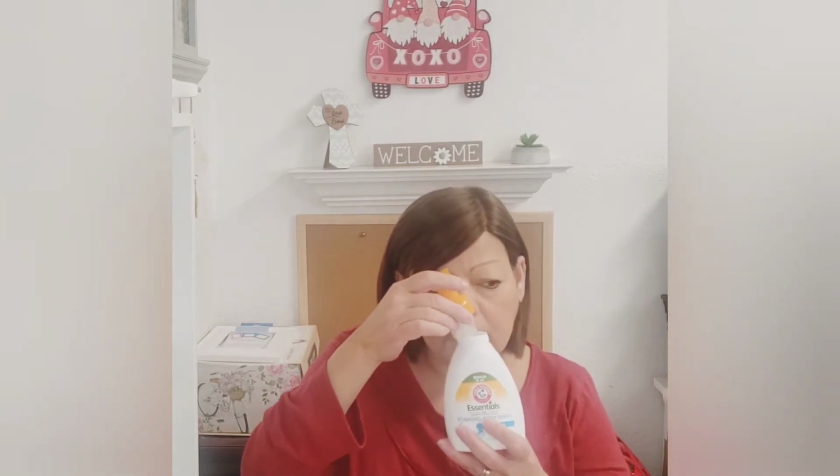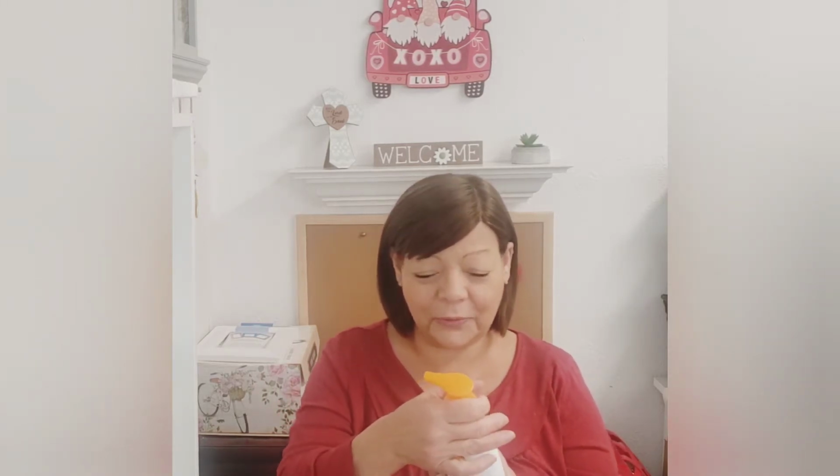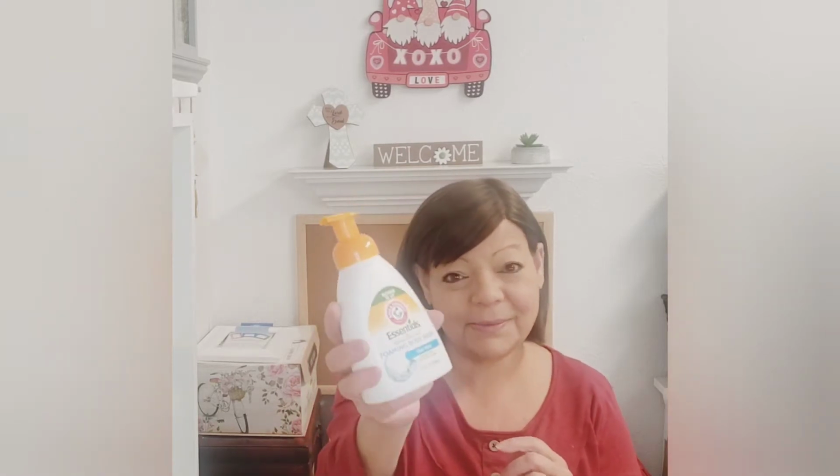And then they had the clean water. I didn't smell this one. Oh, clean water. Kind of smells like laundry detergent, but it smells nice. And then they also had the orange blossom. I've already smelled that. They're all very nice smelling. So yeah, that's a good buy for 12 fluid ounces for $1.25. So we're set on body washes for quite some time now.